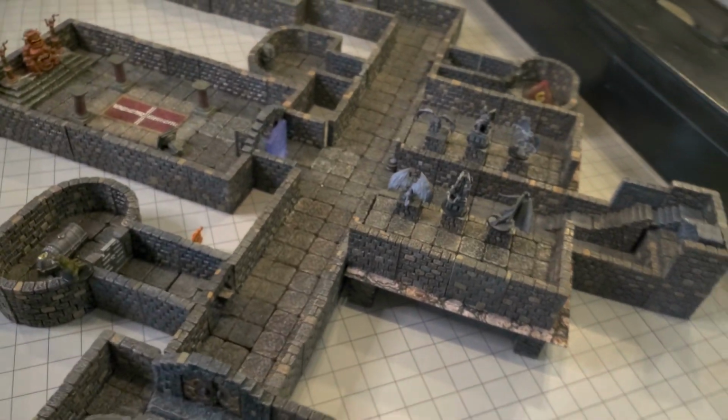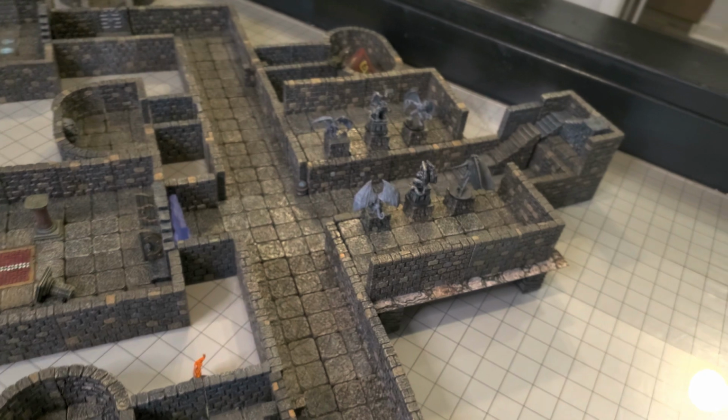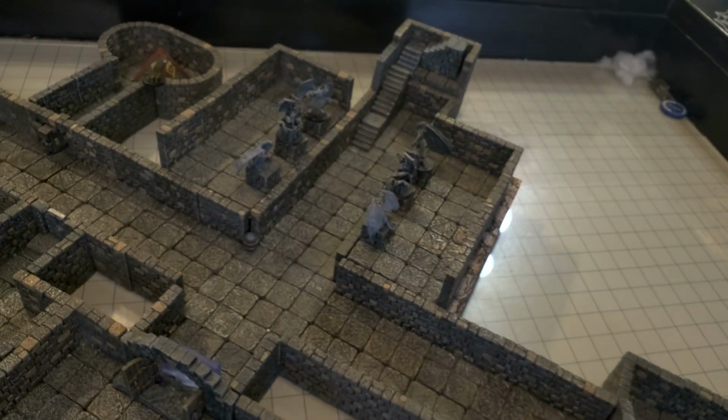But yeah, like I said, it should be a pretty interesting quest or game session for this afternoon. I think I made it challenging enough to give them some pretty good combat.